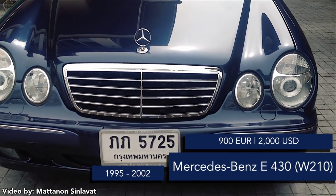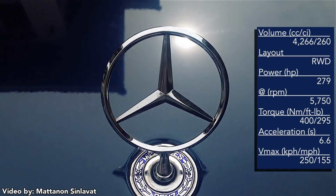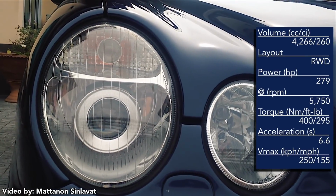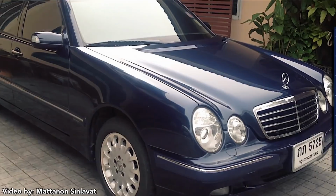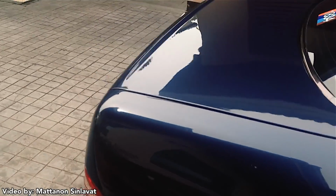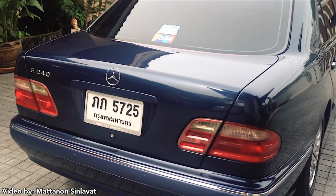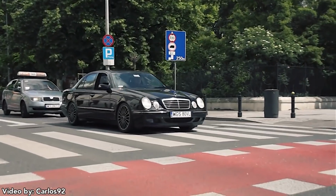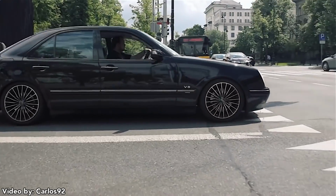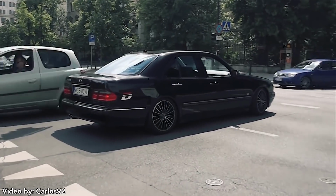Mercedes-Benz E430. A V8 for less than $1,000 is really tempting. Of course, if you want a better looking example, you gotta pay more. The W210 was the second generation of the E-Class as we know it today. You could have an elegant sedan or a practical wagon. This model may not be the most eye-catching nor sportiest of them all, but there was a large selection of V8 power plants. The 4.2, 4.3, 5.0, 5.4, 6 liter and even a ridiculous 6.2 liter AMG engine.